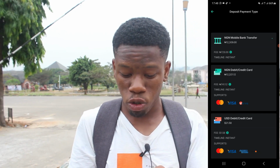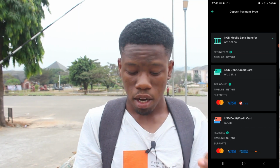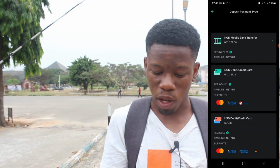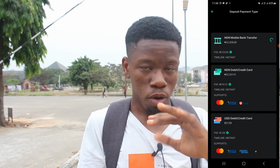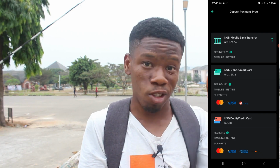So guys, once you click on bank transfer, a bank will come out, which is usually Wema Bank, where you can now transfer money, and the Bamboo team will verify it from the back end, and you can proceed. Well, no need for us to start going through all that. We already have $20 here. Let's just start investing in the US stock market.